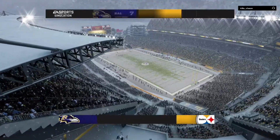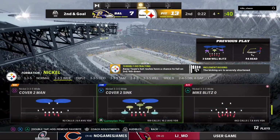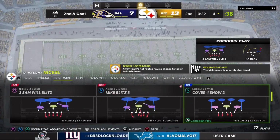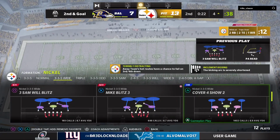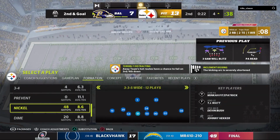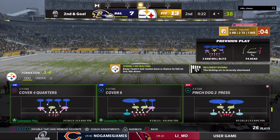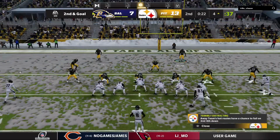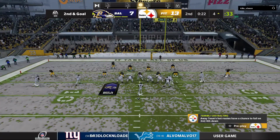It won't be a sack, but it's no gain, and it brings up 2nd down. Now the Ravens are going to use one of their timeouts as it comes with 22 seconds to go here in the first half. Line of scrimmage, again the 4-yard line, 2nd and goal.